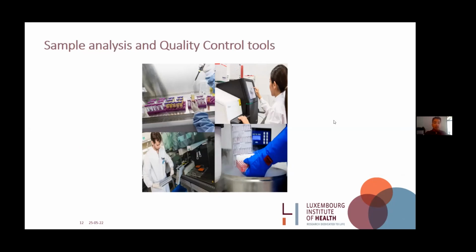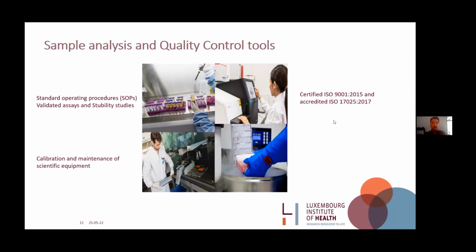So in general, in order to achieve an optimal management of the biospecimens and the bioresources, we have established and developed standard operating procedures. We are working with validated assays and we follow the stability of our assays and our samples. IBBL is a certified and accredited institute by ISO. We calibrate and maintain our scientific equipment regularly. And last but not least, we are not only drivers, but also participants in the proficiency testing program. Plus, as I mentioned earlier, we have developed the findmyassay.com tool, which is a guide to qualify your clinical samples.